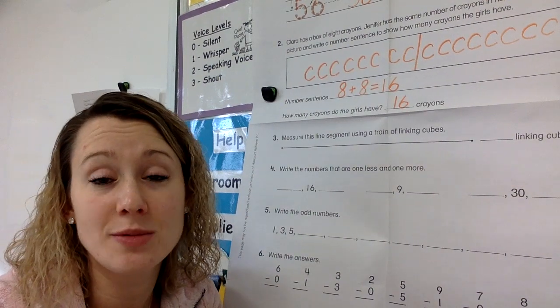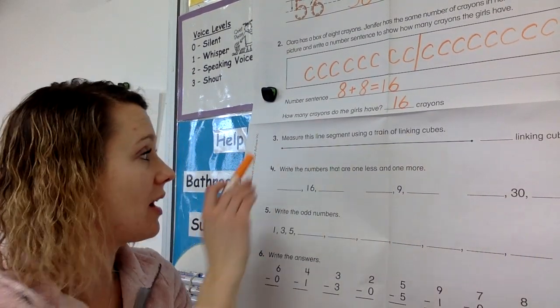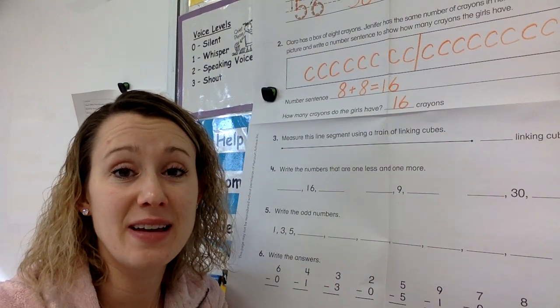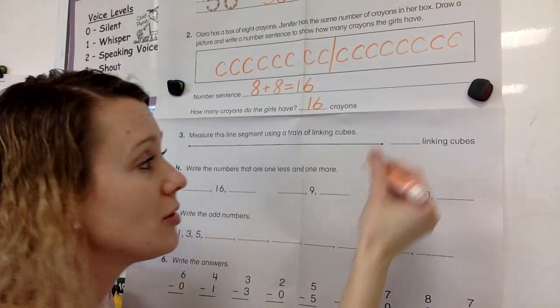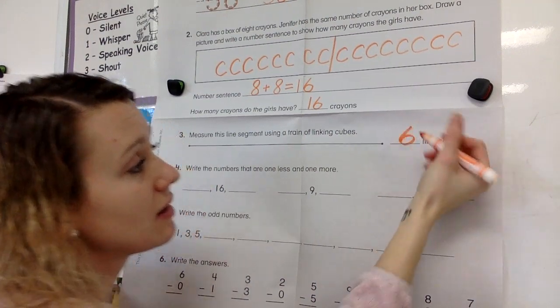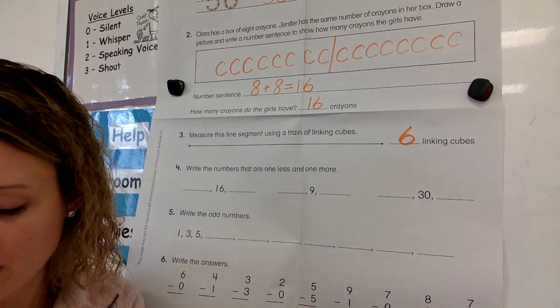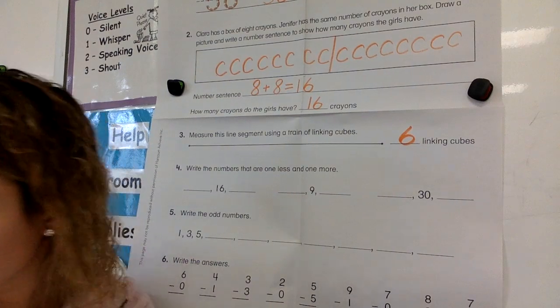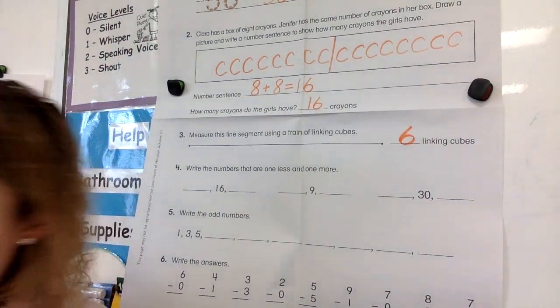Supposed to be using linking cubes, but you don't have any at home. All right, how many pieces of paper did you fit on this line? I found that 6 fit on there. So right here on this little line where it says blank linking cubes, you're gonna write 6. I hope you also found that 6 fit on that line. All right, I'm gonna put my pieces back in my baggie so I don't lose them.